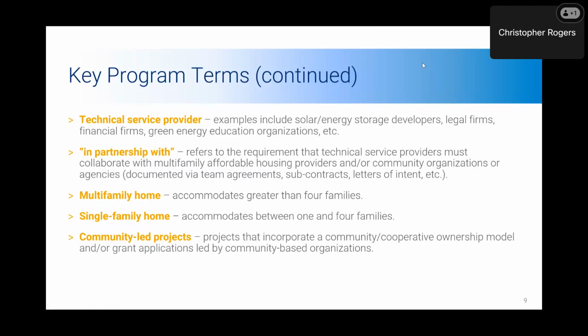So if you're listening to this webinar and are part of perhaps an engineering firm or a firm that would be more accurately described as a technical service provider, it will be incumbent upon you, if you're considering submitting an application, to show that you are operating in partnership with an affordable housing manager or community-led group that has a strong low to moderate income constituency, so that you can demonstrate that this is indeed a community-led project and not a project that is coming from the outside, from perhaps a solar developer or installer that is dictating the terms to the community where this project will be sited. It's intended to be led from that community side that is working with different types of technical service providers.